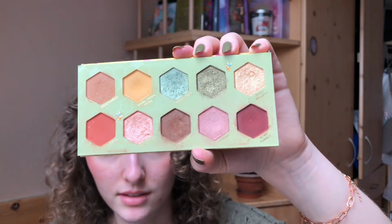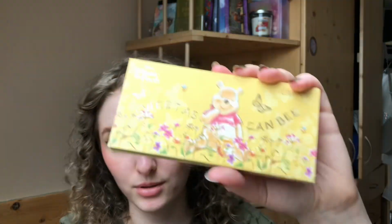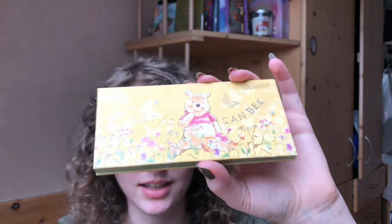I feel like this one is even more summery than the Tinkerbell palette for some reason, but I want to ban the Tinkerbell one, so I decided to go for that one. But yeah, this one is also really, really cute and sweet. And I had this palette on my summer vacation last year and I was really happy with it.